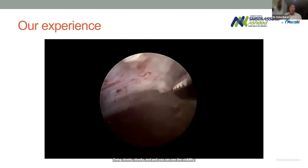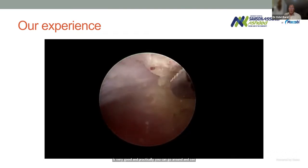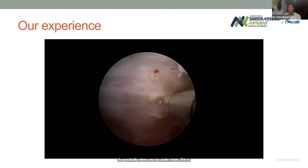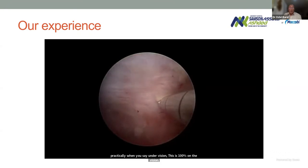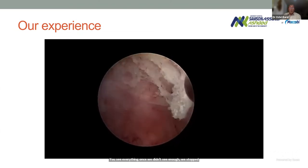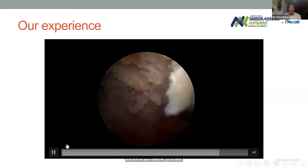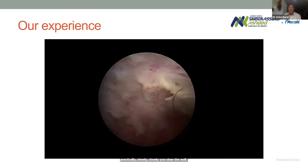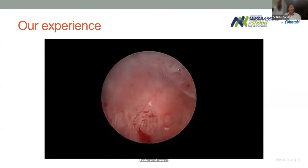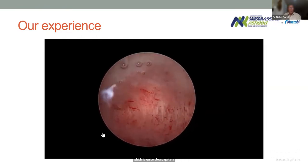Practically, you can go around and see everything. You also see that if there is some slight bleeding, the machine washes it very well. So when you say under vision, this is 100% under vision. You see everything. Once we didn't see enough, we stopped and continued doing D&C. But I can tell you that in all cases we saw relatively well what we were doing. So slowly you clear the wall, and you'll see in a minute that we did the first cases under ultrasound guidance. Now you see the wall, which is quite clean, quite empty, and we conclude the procedure.